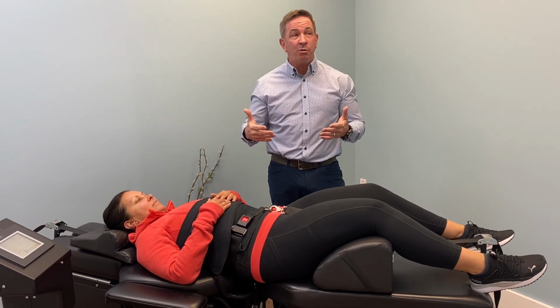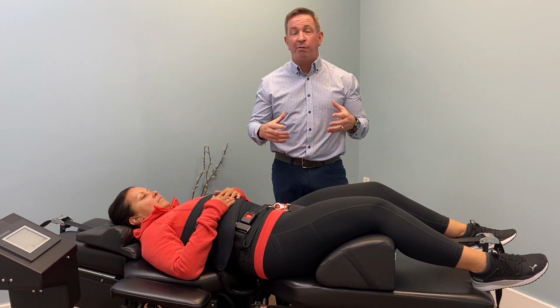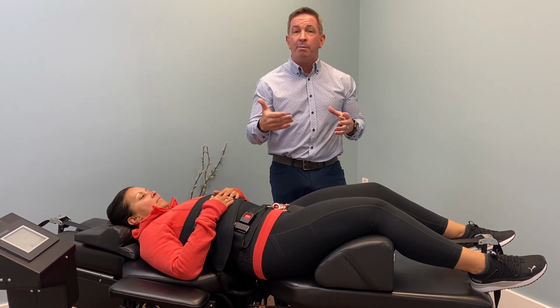We're very blessed. We have 4 of these tables, and we're the only clinic we know of in North America that has 4 of these active. Now these tables are amazing for a variety of different things because, as I said, it does 4 dimensions.